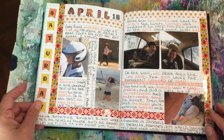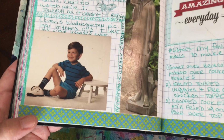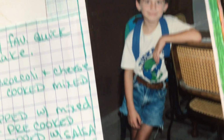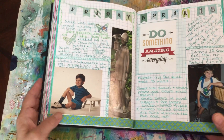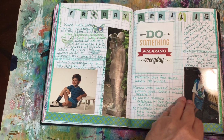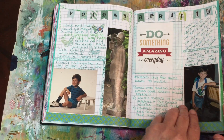Just love looking at these pictures. Here's a couple of pictures of my son when he was a boy. That's his kindergarten picture. I think that's his first grade picture. And look at the little cutoffs. They're actually cut off jeans. You don't buy them cut off. For those of you that are my age, you know, we actually just took jeans that were too short and cut them off. And didn't have to spend a fortune for them. Love the little banner here.